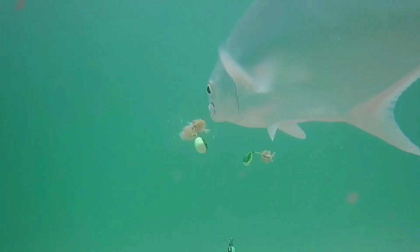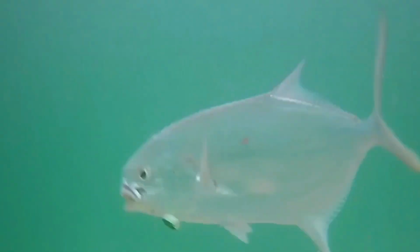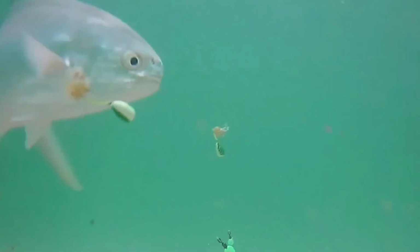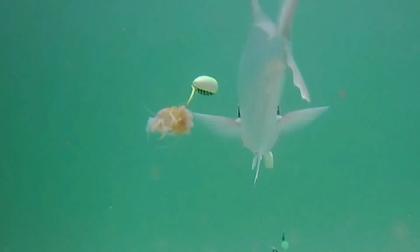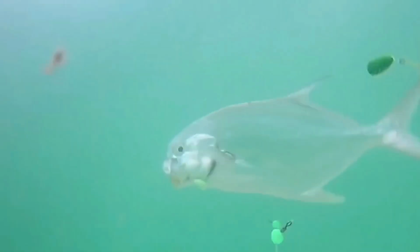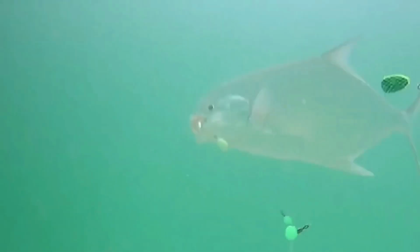First dropper. It looks like he's chewing it rather than sucking it all the way back. How these fish eat is they suck it in and get it back to their crushers. And that's not what happened. Same thing here. It really looks like he's just chewing on it. That is amazing.